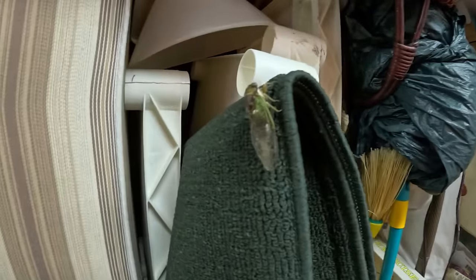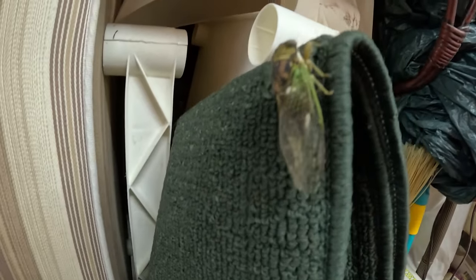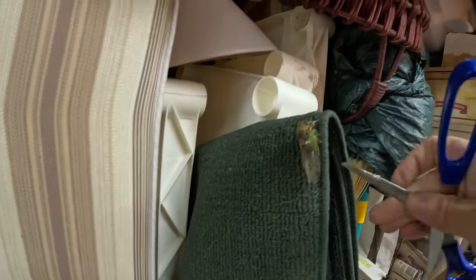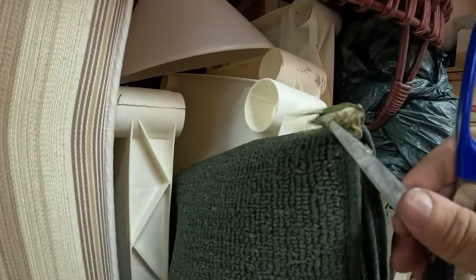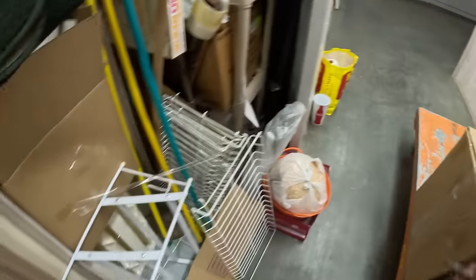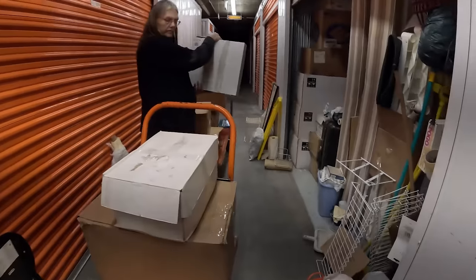Is that real? It is real. I don't know if it's alive. I don't think it's alive. Ian just got scared of this big old bug right here. It's not going to hurt you, though. It would just go flying off, but it's not alive. I don't know if that's a cicada or what. That's kind of what it looks like.